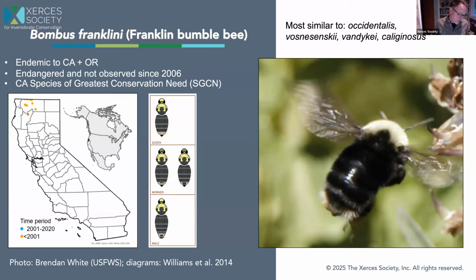There's a Bumble Bees of North America field guide that I happen to be a co-author on. Not telling you to buy it, but it is an option. There's a free Bumble Bees of Western North America that I'm a co-author on that you can download from the Forest Service or from Xerces. Go find it. It's a little pamphlet, but it's great, and it's free. And then there's some other resources as well, especially online resources like iNaturalist, Bumble Bee Watch, and Bumble Bee Atlas.